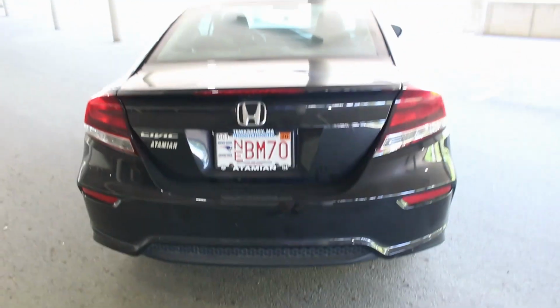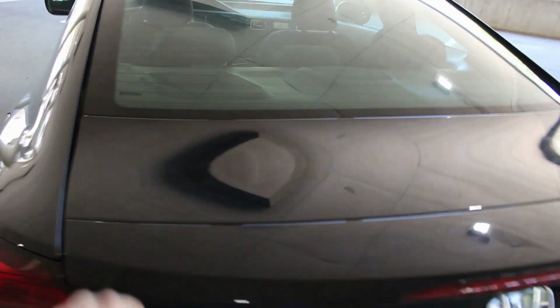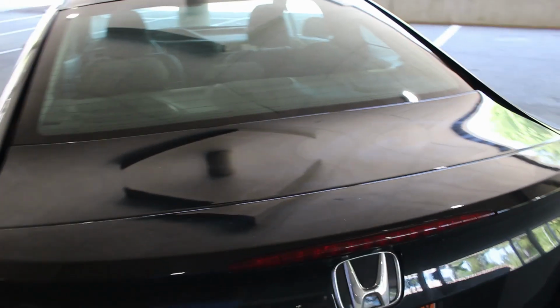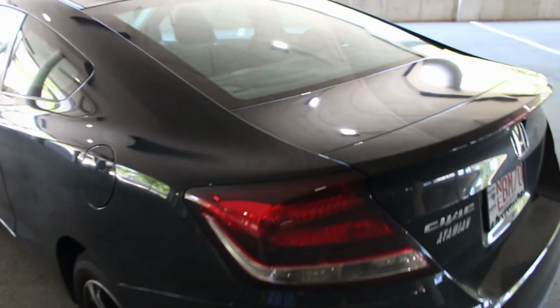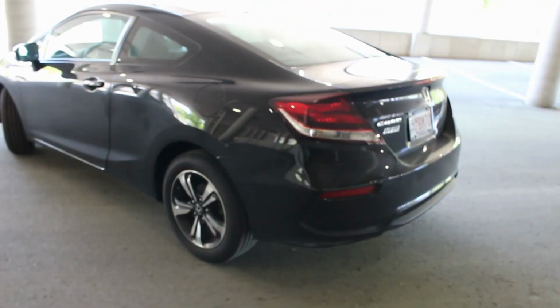But I think the rest of the car looks pretty clean. If you did get a wing, it would just be on the trunk here, like kind of come up and here, and then this third brake light would be on that, as opposed to inside the car like it is on a lot of other cars. And that's the exterior walk around.